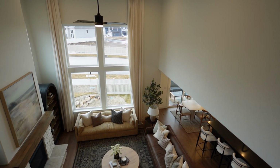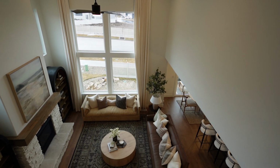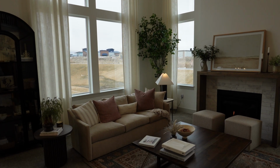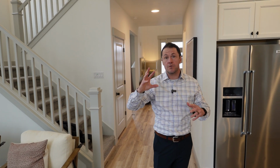It still feels big. Right, because as you walk in the front entryway, you've got the two-story right there, so you don't walk into what feels like a cave. You walk into something that feels big, bright, and open, especially with all of the windows that come standard.